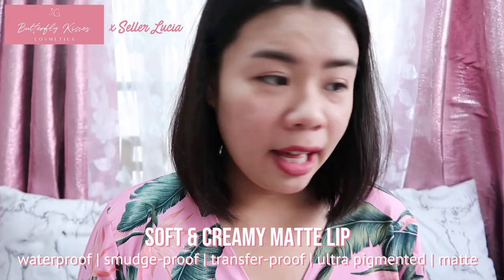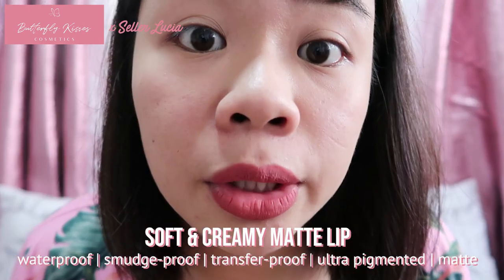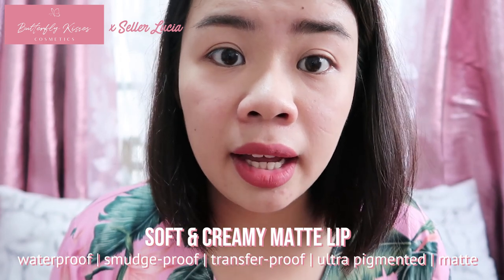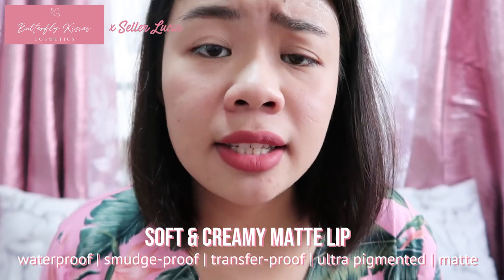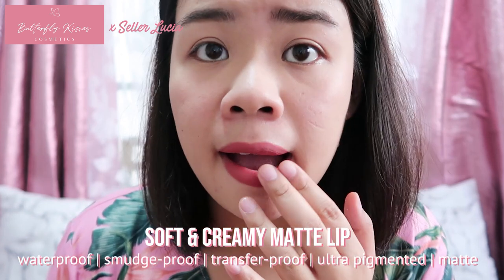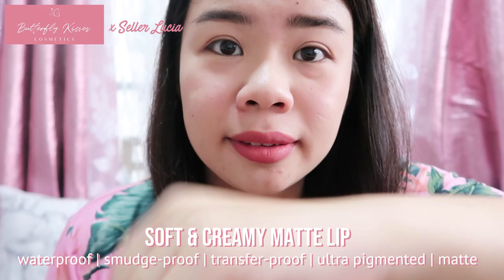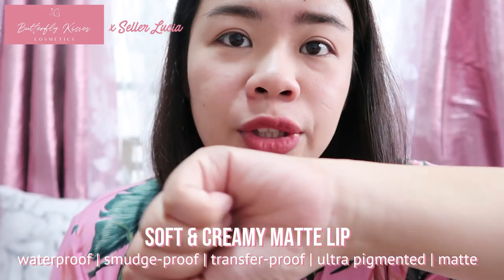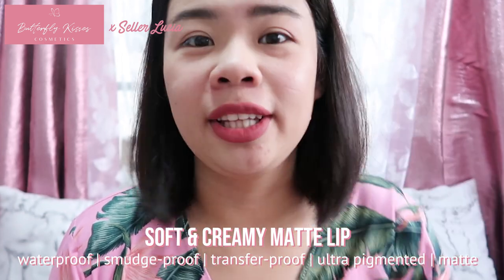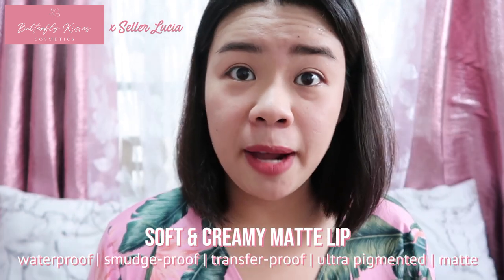This is really pretty, ha? I love this shade. Mabilis siya matuyo, ha? It's very creamy, it's non-drying, and ayan. I feel like this is the kind of liquid lipstick that won't dry my lips. Ayan, test muna. Wala. Oh, di ba? Let's move on to the other shades para makita nyo din.